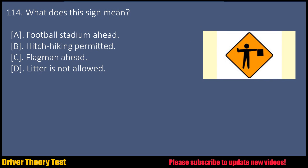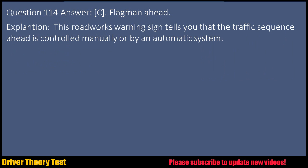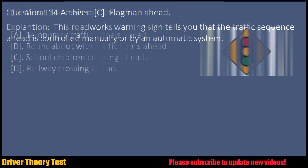Question 114. What does this sign mean? A. Football stadium ahead. B. Hitchhiking permitted. C. Flagman ahead. D. Litter is not allowed. Question 114. Answer: C. Flagman ahead. Explanation: this roadworks warning sign tells you that the traffic sequence ahead is controlled manually or by an automatic system.